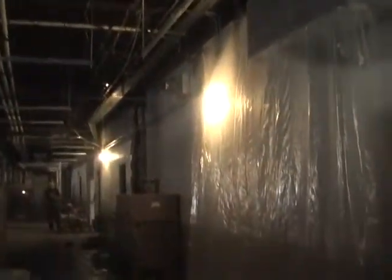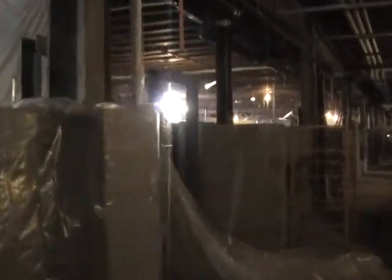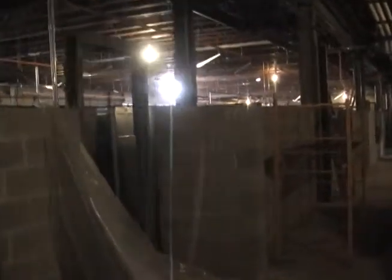Above, we've got spray fireproofing working its way down. They've already done all the layout for the walls, all the coring for all the pipe penetrations, because this is an area that is so critical and there's so much work to go in here. There cannot be any delays in this because we have to turn this over this fall.